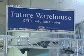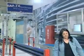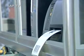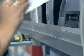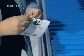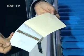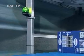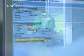Kraft Foods, Intermec and SAP have been testing the readability of RFID labels on an even smaller packaging unit of boxes and cartons since February 2005. For this, the barcodes of pallets and cartons must first be read in and replaced by RFID labels. SAP's job is to make the information on the RFID tags usable for further processing in the data system.